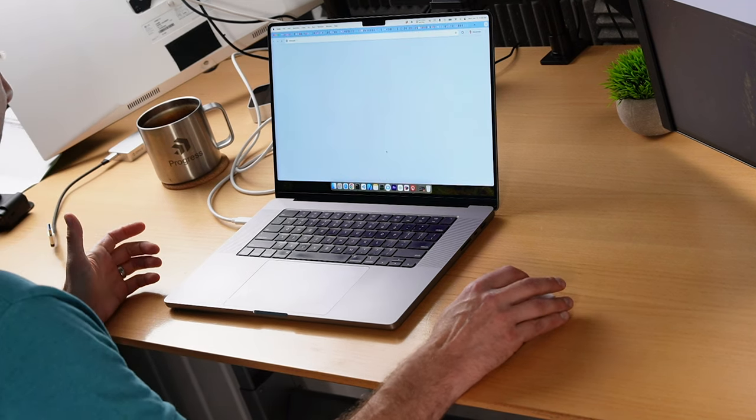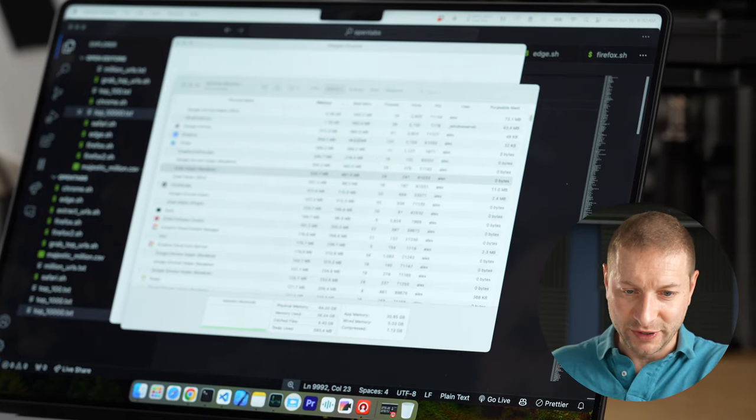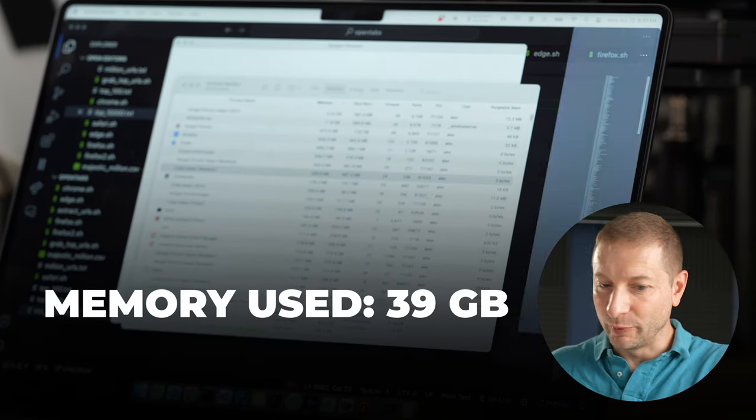Oh, it's going. It just suddenly popped up and it's opening up all the tabs. My ISP is not gonna be happy with this. There it goes. Okay, this Google Chrome Helper is 6.39 gigabytes. We're at 39 gigabytes total now for my system. It's still opening up these tabs.